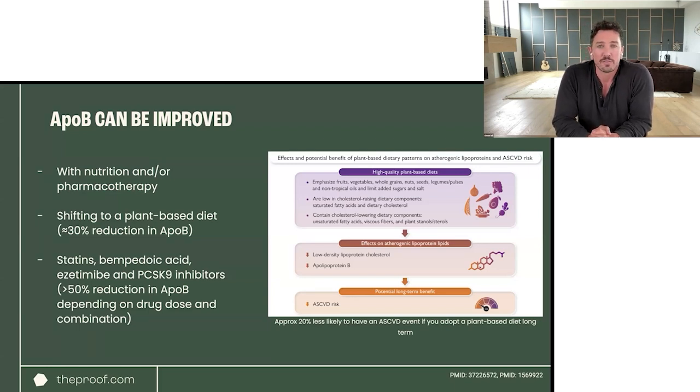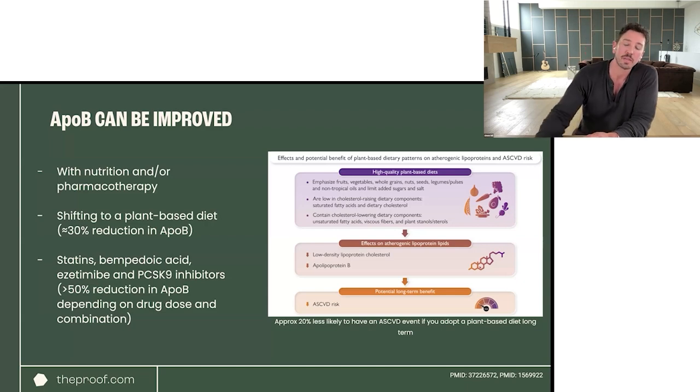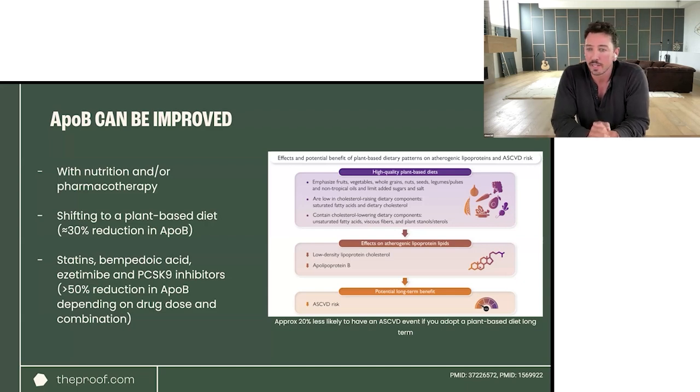On the right-hand side here, this is an image that I've taken from a study by Kevin Mackey. It's the first publication down the bottom, the PMID 37226572. If you want to look it up, it's an open access 3-page review. This is a wonderful review that talks about how much a plant-based diet lowers LDL cholesterol and ApoB and what that means in terms of atherosclerotic cardiovascular disease risk.